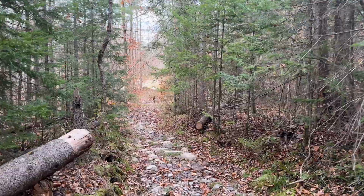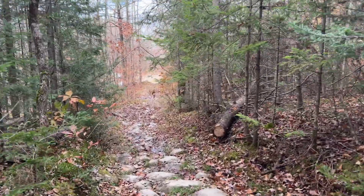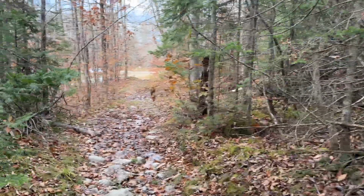Fall number one. These leaves are treacherous. You can't see what you're stepping on, and they're slippery. So that's what I slipped on. Up we go. Almost to the car. Once I get in there, I'll give you a review of what I think about this trail.